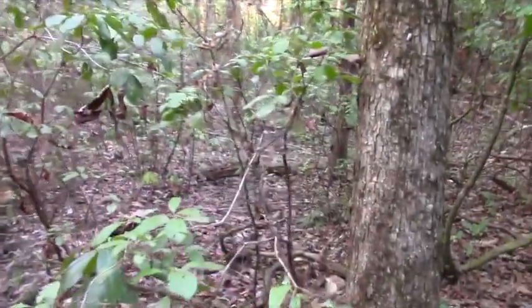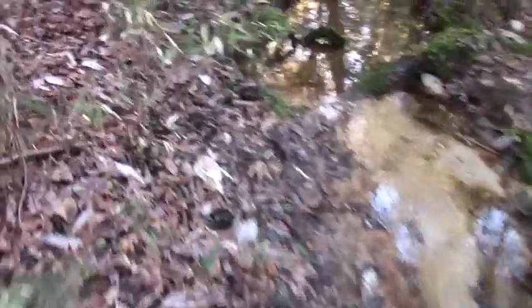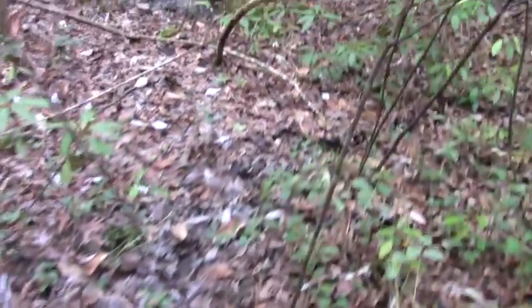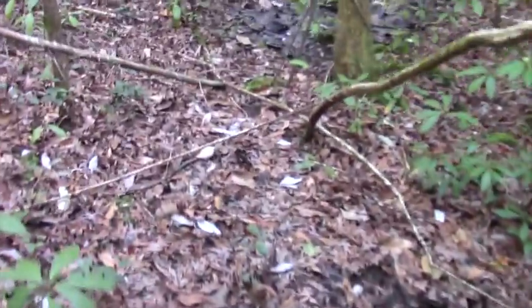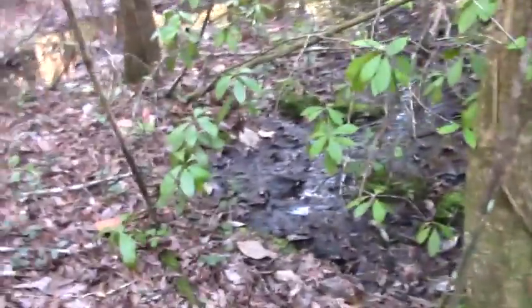And the water itself, still a single course, but it really gets flat in here. Very easy walking, these spider webs. Huh, I wonder what this is. Wow.